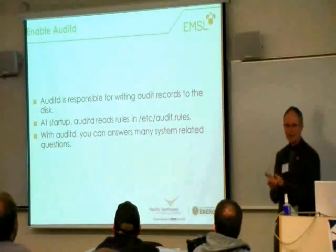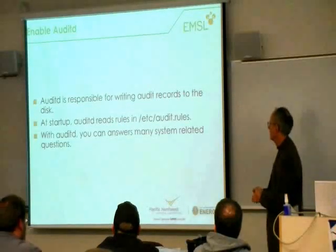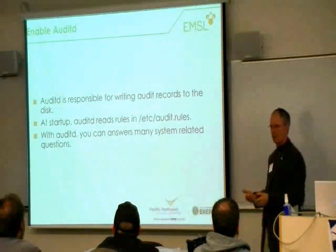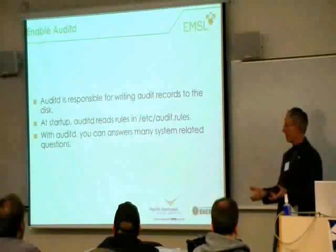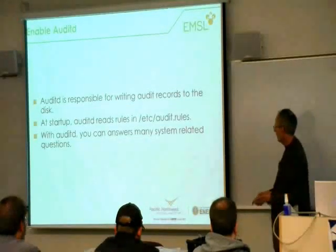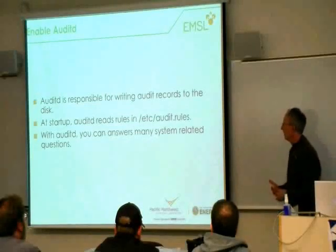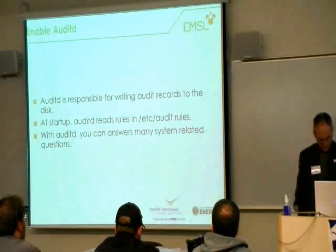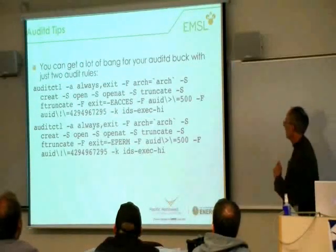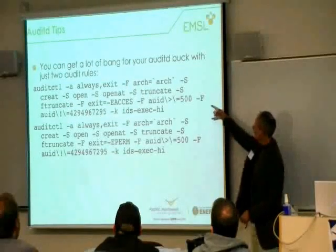Auditd. A lot of people think that Auditd is a part of SELinux. It is not. Auditd runs standalone without SELinux being there, but it can give you a very good audit trail of things. It's one of my favorite programs. It reads this file called audit.rules. It tells you what kind of things you want to audit, and it can give you some very interesting answers to some very interesting questions. And if you want to get a lot of bang for your auditd buck, I recommend these two commands.